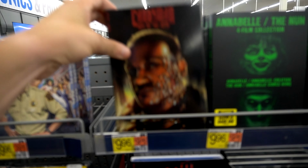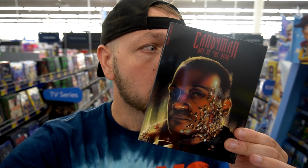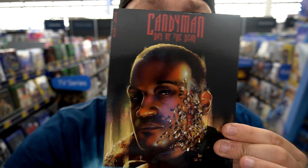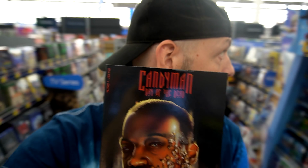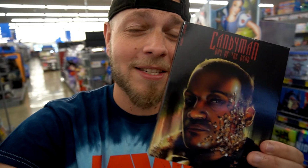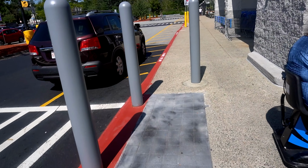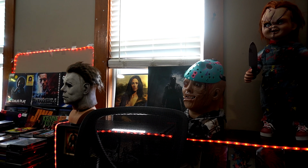I don't have the Candyman slipcover. I think I will buy this one today. I'm just gonna go with the Candyman. The Candyman. It's a Candyman. He hasn't shown up yet. We're good. I think I said it 5 times. Yeah, this is a nice slipcover. I passed on it last time, and I'll go for it this week. All right, guys, we're out of Walmart. Got my pickup right here.